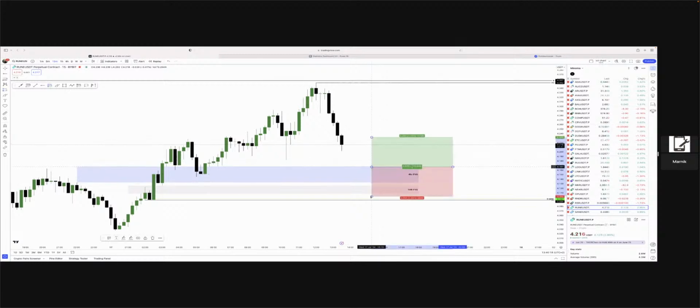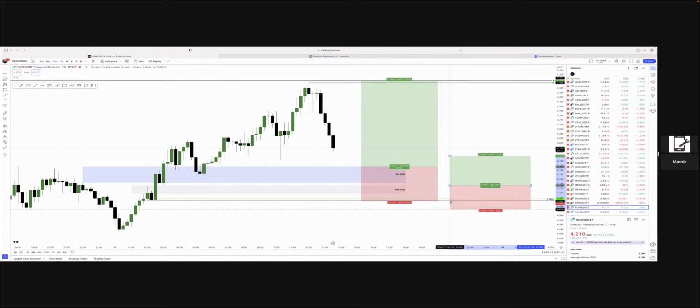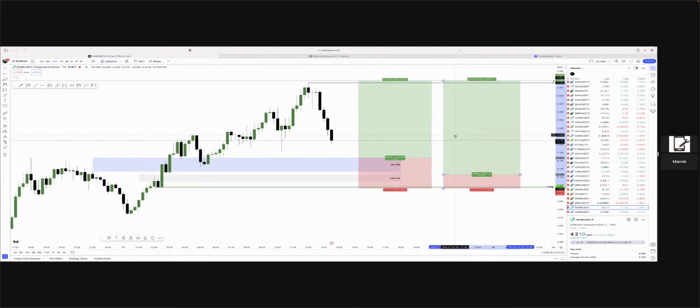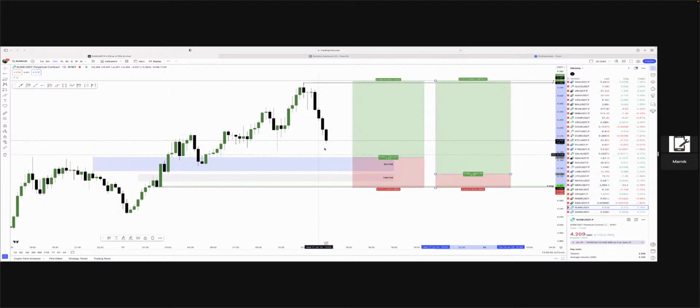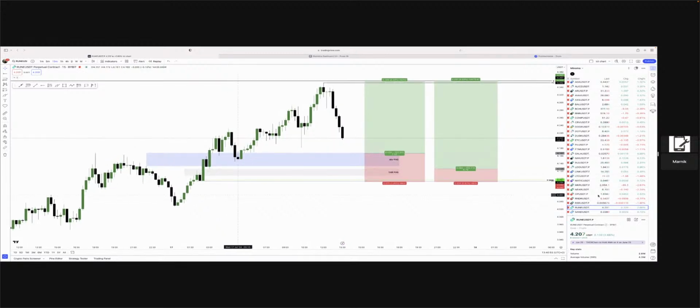You can enter, for example, in 2 ways. Take 2 entries, right? One at the start of the 4 hourly fair value gap, and the other one at the start of the 1 hourly fair value gap. Then stop loss just below the P1, and then target the highs, the liquidity. So these are setups, but still, again, that pivot, it's not a clear pivot. It's the same all over the place. Typical Wednesday, I think.